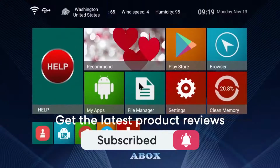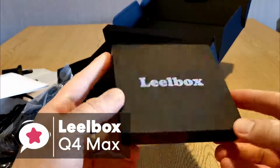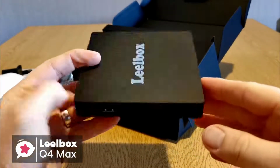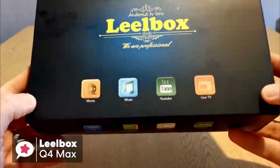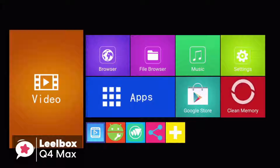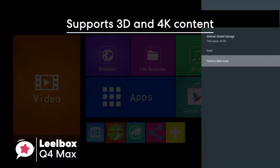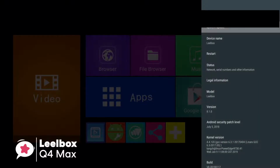Okay, so let's get started with today's video. At number 5 is the Leobox Q4 Max. This Leobox Q4 Max TV box is equipped with an updated operating system, which is faster and more efficient. The Android Q4 Max box has a better compatibility of software, games, and applications, a better user interface and user experience. The Q4 supports 3D and 4K content and comes equipped with Android 8.1 already installed, so you don't need to be concerned about updating the OS for a while.